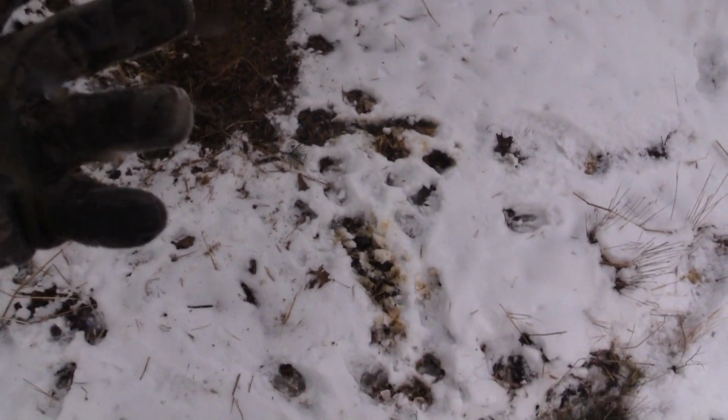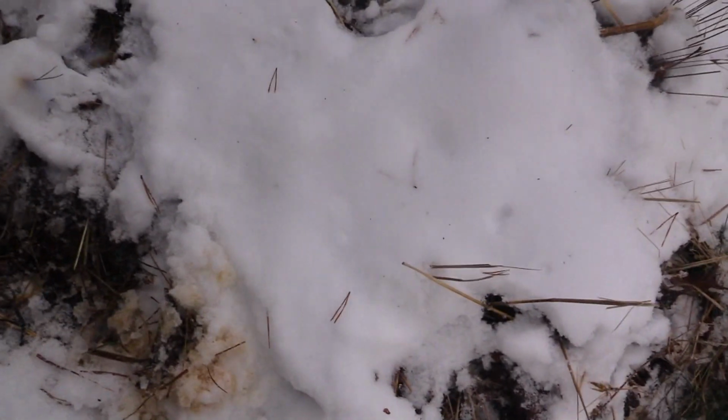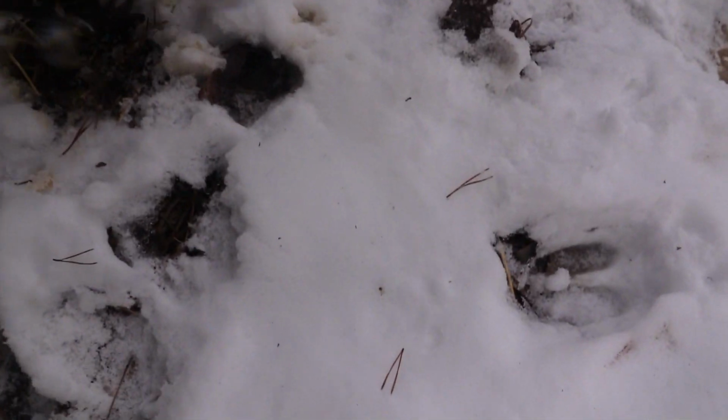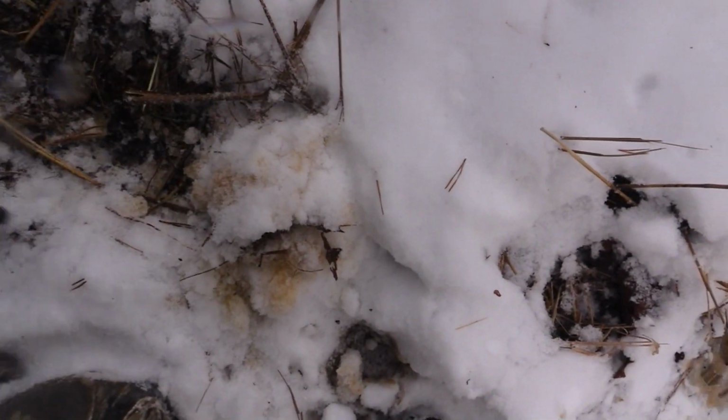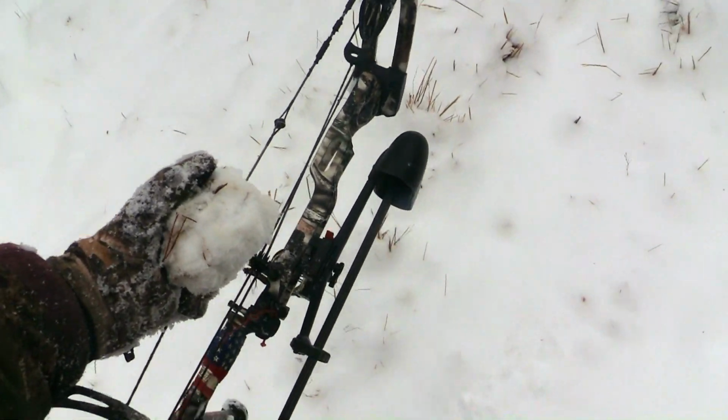Make it with some snow around it so it don't melt, and I'm gonna throw it out by where I'm hunting. It'll draw one in, or maybe calm them down at least. Just figured it couldn't hurt.